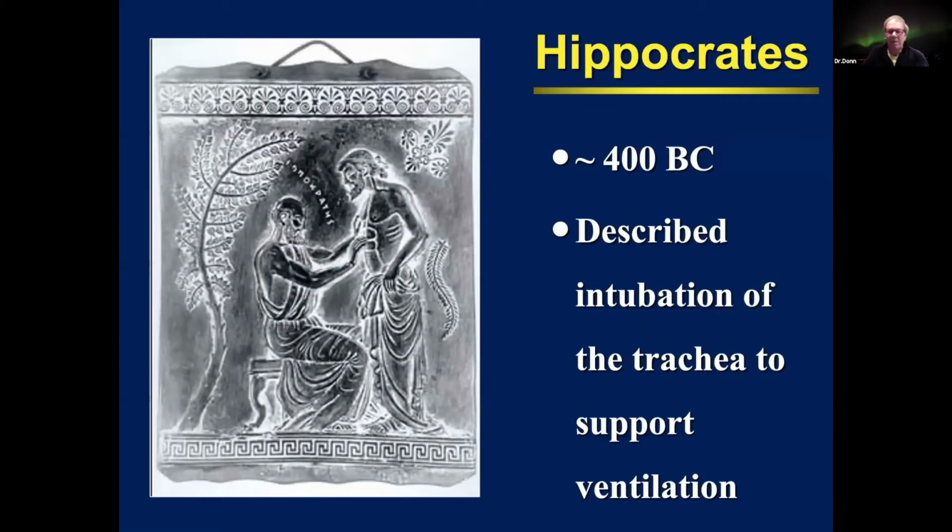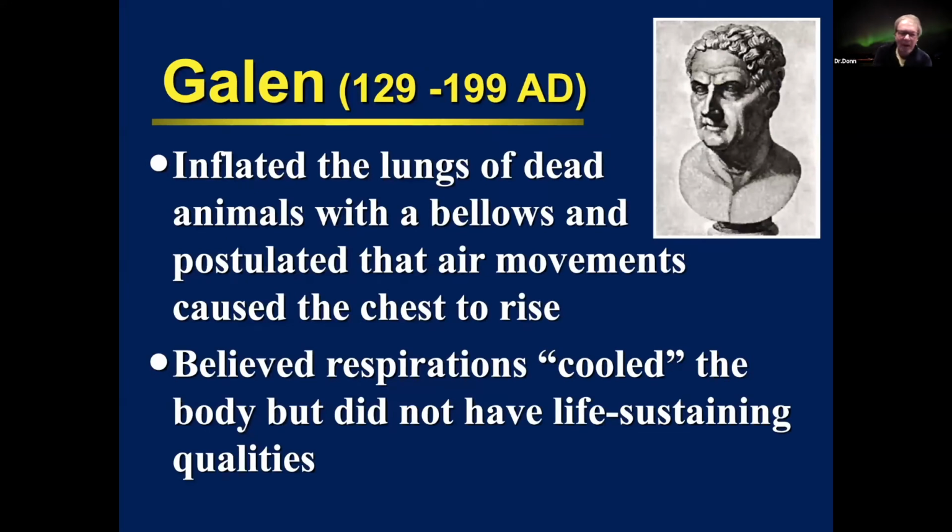Now, the story really, I think, begins with Hippocrates about 400 BC, who described intubation of the trachea to support ventilation. We jump ahead 500 or 600 years to Galen, who was, of course, one of the first great physicians in history. And Galen inflated the lungs of dead animals using a bellows and postulated that air movements caused the chest to rise. Although that observation was certainly correct, Galen believed that respirations were methods to cool the body, but didn't have any life-sustaining qualities. And I suspect he spent too much time watching dogs pant in the summer heat.